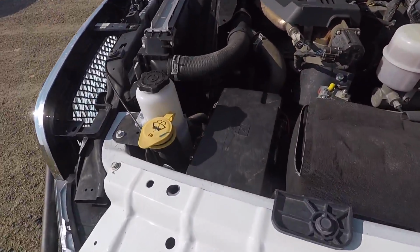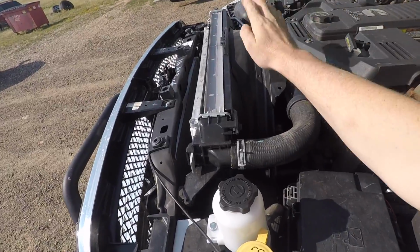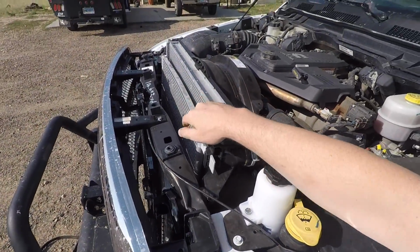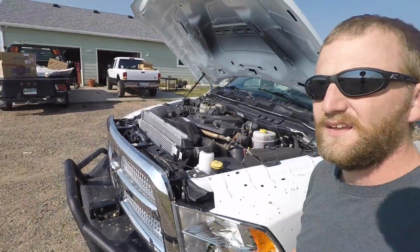So what I have to do is crawl up here, because you know this was all much more accessible before we had the fan shroud and the radiator and the other parts. But I get to crawl in here and find whatever has locked up, and then we're going to replace it. So all of the rotating mechanisms that I can get to right now spin freely, spin quietly. None of them act like they have a problem. So what I need to check is the air conditioning compressor.